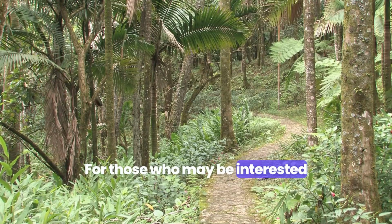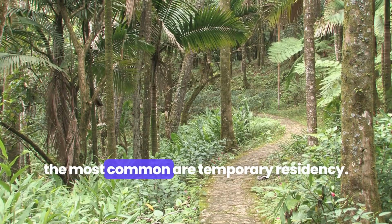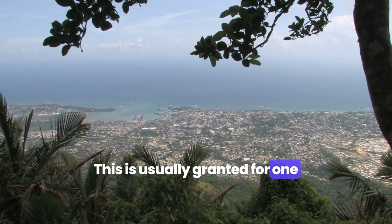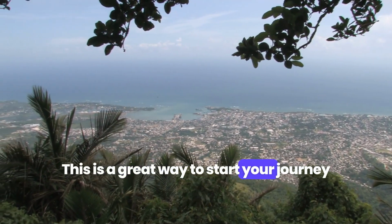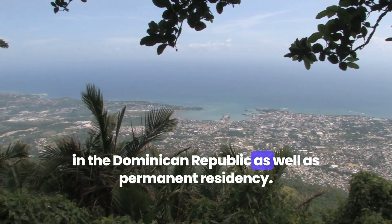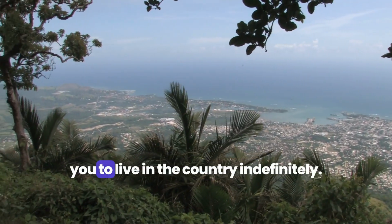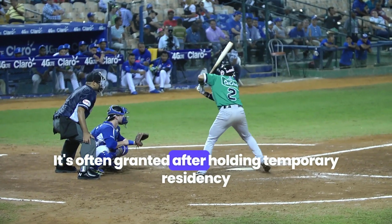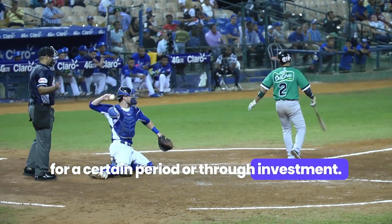For those who may be interested, there's several residency options. The most common are temporary residency. This is usually granted for 1 year, but can be renewed. This is a great way to start your journey in the Dominican Republic. As well as permanent residency, this is a more secure status that allows you to live in the country indefinitely. It's often granted after holding temporary residency for a certain period or through investment.